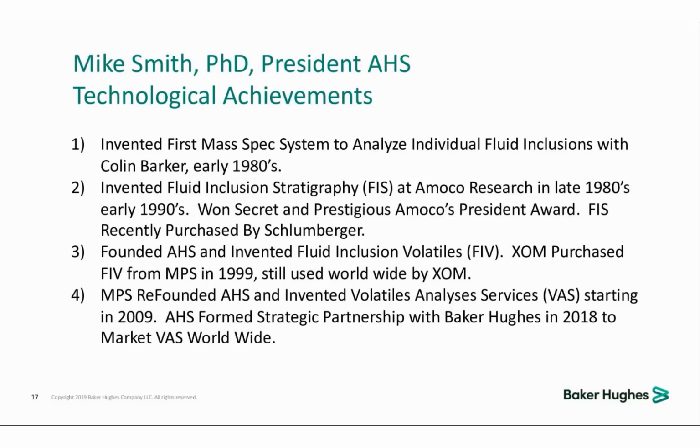After my 10 years of consulting with Exxon, I refounded AHS and worked on a new technology we're calling Volatile Analysis Services, or VAS. This technology differs from the previous two in that we are now looking at present-day fluids, formation fluids, oil, gas, and water, trapped in very, very tiny spaces in cuttings, drill cuttings, which are the rocks brought up by the drill bit.